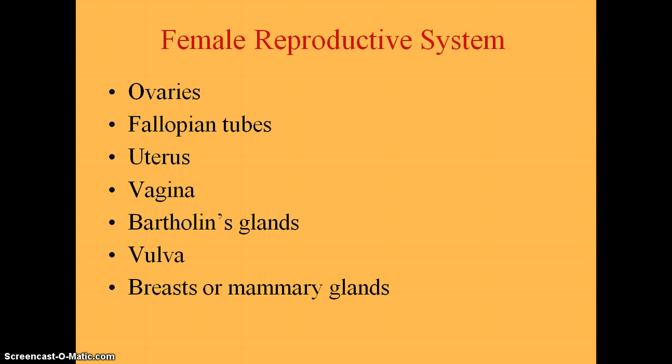Ovaries are the female gonads or the sex glands. They're small, almond-shaped glands located in the pelvic cavity, and they are attached to the uterus by ligaments. They have thousands of small sacs called follicles in each ovary, and each follicle contains an immature ovum or female sex egg. When the ovum matures, the follicle enlarges and then ruptures to release the mature ovum. That process is called ovulation, and it usually occurs about once a month.